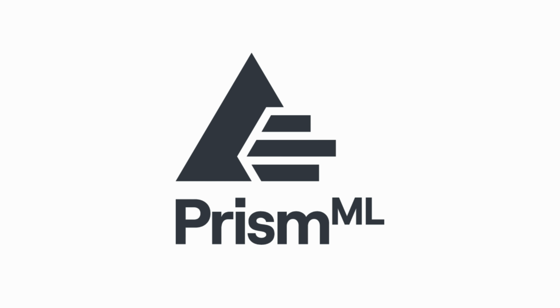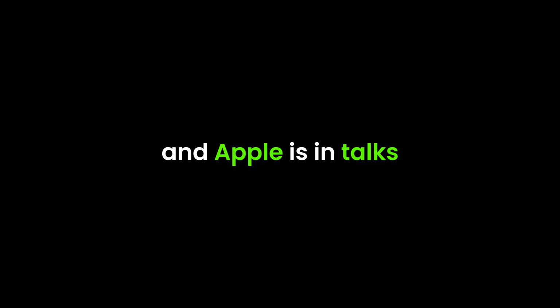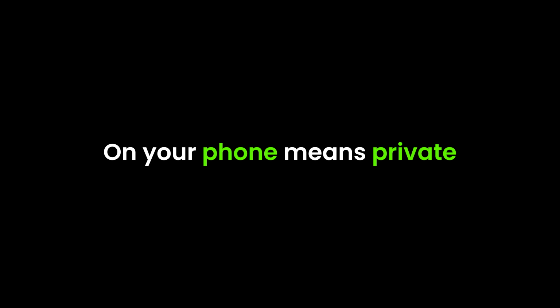A startup called PrismML shrank a big AI model down to fit on a phone. They took a 27 billion part model and squeezed it under 4 gigabytes. That runs on an iPhone with no internet. It keeps about 90% of the smarts while getting way smaller. And Apple is in talks with them to put models like this right on your phone. On your phone means private, fast, and free to run. That is a different kind of AI than the cloud.